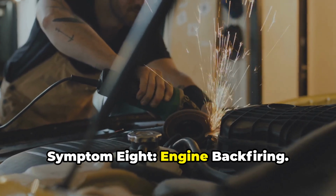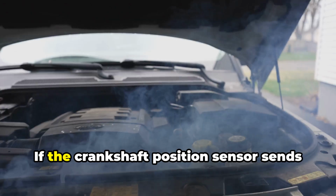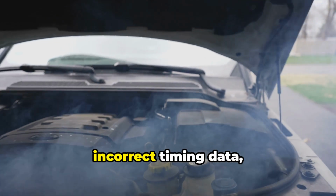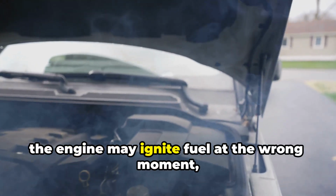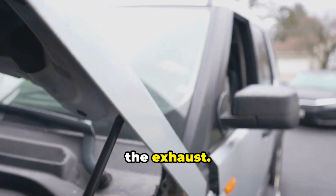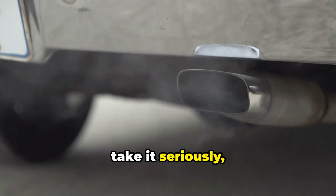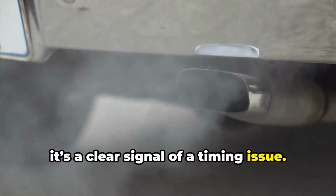Symptom 8. Engine backfiring. Another overlooked symptom is engine backfiring. If the crankshaft position sensor sends incorrect timing data, the engine may ignite fuel at the wrong moment, causing a loud pop or even flames out of the exhaust. If you're hearing backfires or seeing smoke, take it seriously. It's a clear signal of a timing issue.